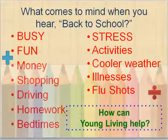With back to school, though, you also have the cooler weather. You have illnesses, colds, the flu. You have kids getting together, giving their besties hugs, and you have a lot of germs going on. So how can we help you with Young Living?